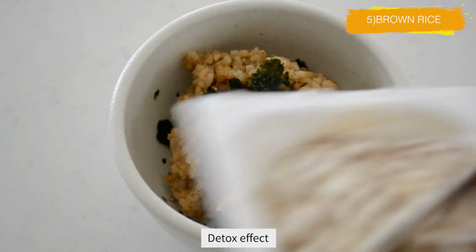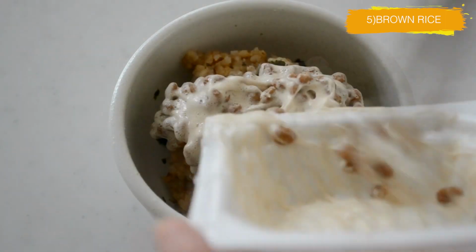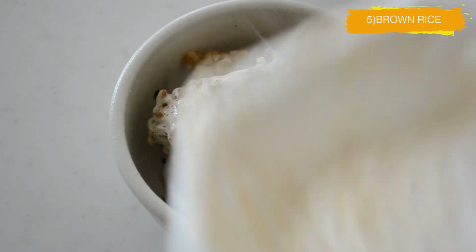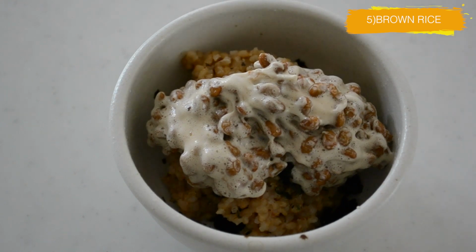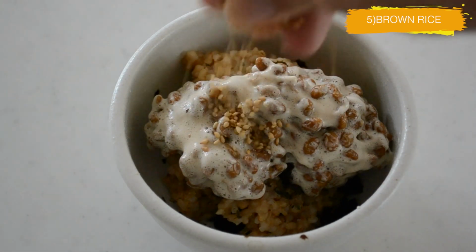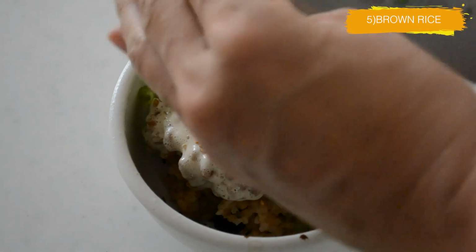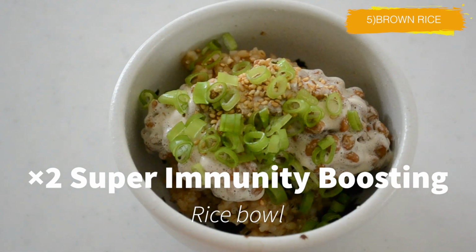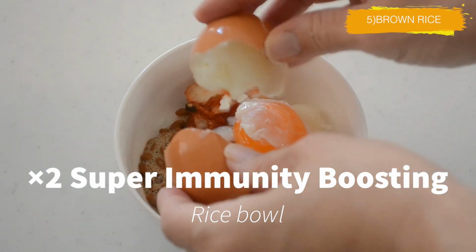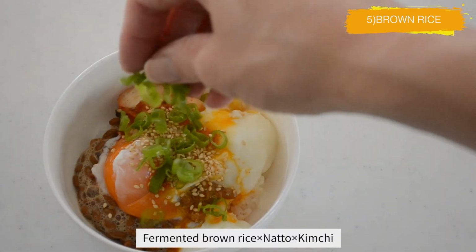I don't want to go on a 1-week detox program with highly processed food that comes in a box at a high price. So if you switch your white rice or bread to fermented brown rice, you don't have to go on a 1-week detox program. And here is my super immunity-boosting rice bowl. I eat this twice or 3 times a week, not only for the nutrients but for the taste. I love this so much.